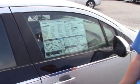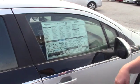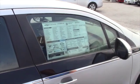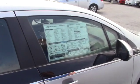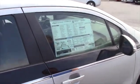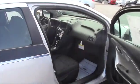2015. Best deal right now is on the 2015s. The 16s are on their way. So if you're looking to try to get a deal, I also know they do lease really well. The last one I sold was a lease special. We'll hop on the inside now, show you around there.